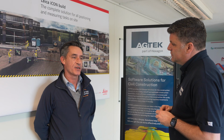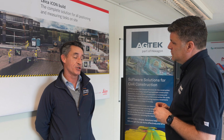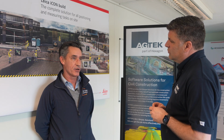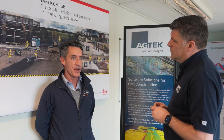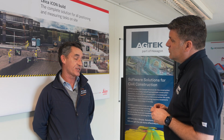Yes, we've been using AGTEK now for about a year and a half. Initially, we started using it as a means to check the cut fill calculations that we were getting off independent contractors for various projects we were carrying out. And as time has evolved, we carry out all those kind of works for our internal sites.